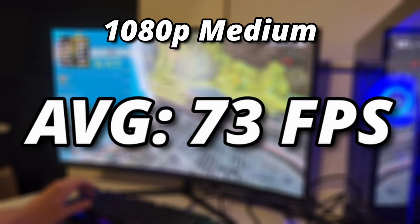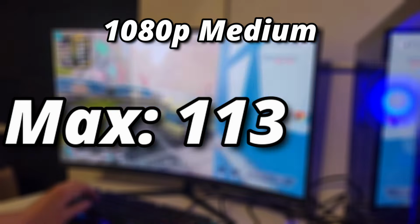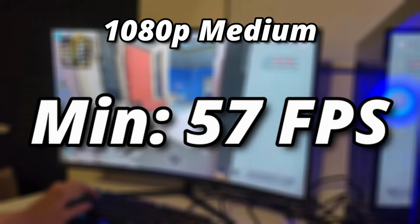Now, Apex Legends performed a lot better than I thought it would, given how Fortnite performed. It hit an average of 73 FPS, peaking out at 113 and bottoming out at 57 FPS, which means this was very smooth and was not very stuttery at all. In fact, it was a joy to play.